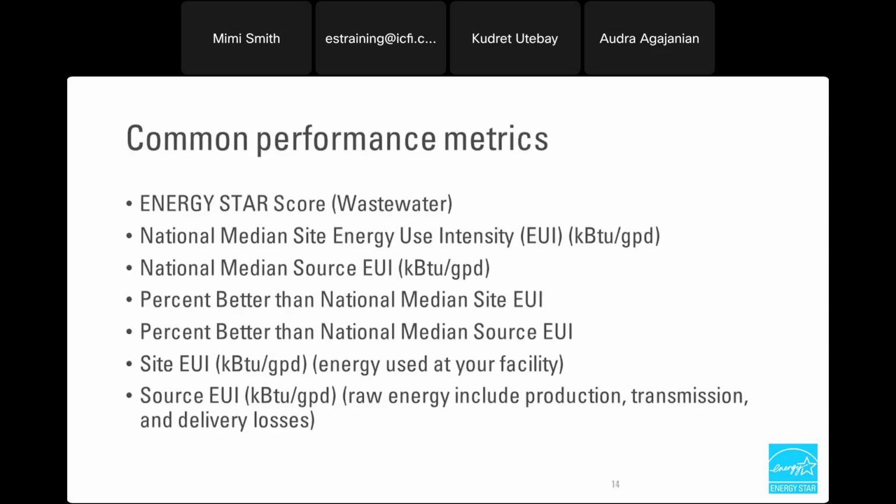There are many ways you can assess energy performance using Portfolio Manager. Here is a list of some of the common performance metrics that are available in the tool. An important one is EUI, or energy use intensity. For water and wastewater treatment plants, this is an energy used per unit of flow treated.